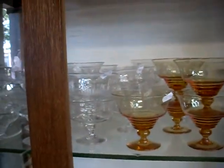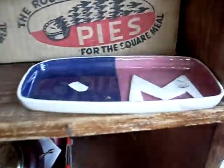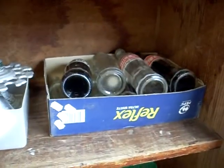Big lot of Stuart crystal. Rotel amp and some records. Some Star Wars gear. This is a cool little lot. Old Foster's and Four'n Twenty pie boxes with a little Elisha Melbourne Footy Club dish. Some Benetton bags, padlocks, Coca-Cola bottles, wooden stuff.